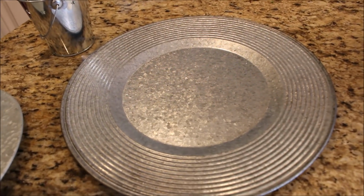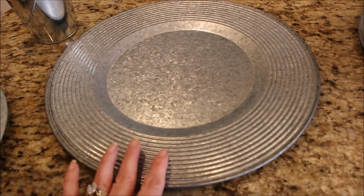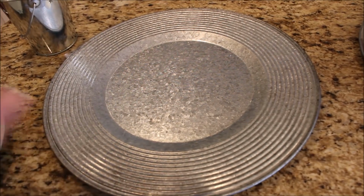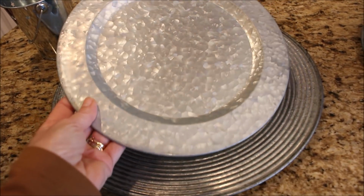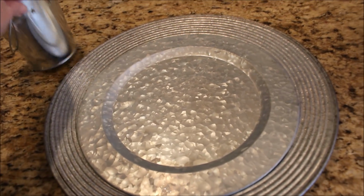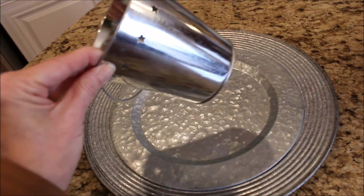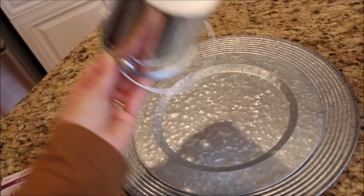So all you are going to need for this 5-minute DIY is some type of plate charger. Now I really love this galvanized metal one, but you can use any color your heart desires, and you will just need a smaller plate to go on top. You will need something to go in the middle to give it height. For that, I'm just going to use this little bucket that I found at the Target dollar spot for $1.